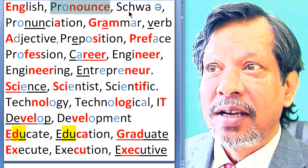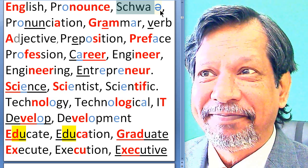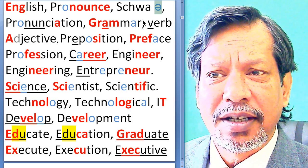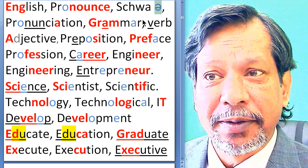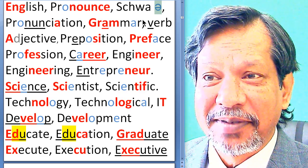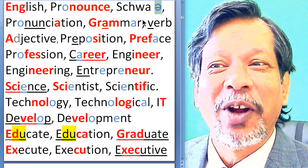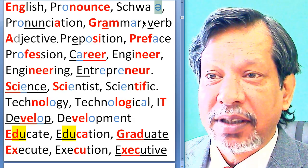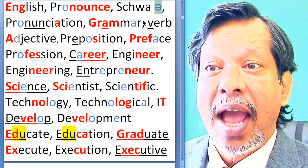Pronounce. Good. Let me teach you something which is a secret in the English language. There's a sound, very common sound, probably the most common sound in the English language. It's called schwa. You have to practice that sound. Any vowel in certain places can take that sound. For example, please give me a book. A book, not a book. All right? All the vowel letters at some places take the schwa sound. That makes it a very common sound, the most common sound in the English language. You have to learn that.